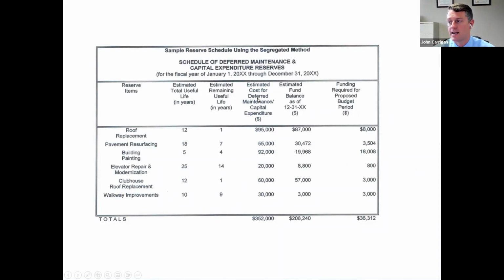And here's the estimated cost for deferred maintenance capital expenditure, right? So that's how much the roof is going to cost. And this is how much we have on hand, right? So we know it's going to come due next year. We know we have $87,000 on hand, John. How do we go ahead and get to the 95, which is the replacement cost?